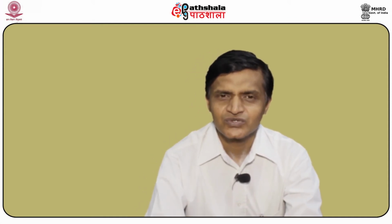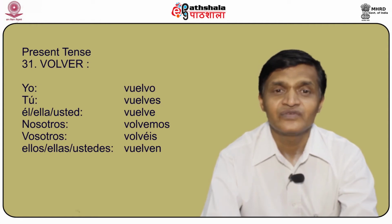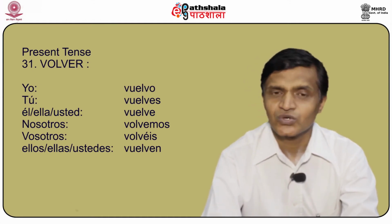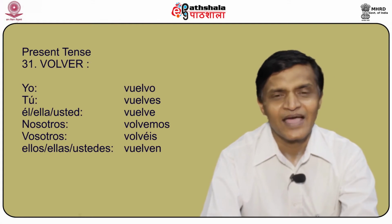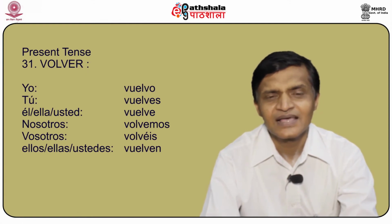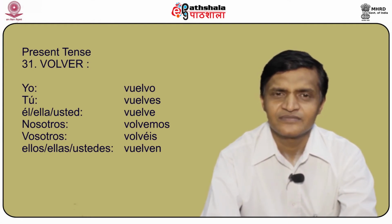Another verb which is also a very important verb and it is also a stem changing verb is volver, to return. We've already seen devolver, which is to return, and volver means to return back. So volver is also conjugated in the same way as devolver. So it becomes yo vuelvo, tú vuelves, él, ella, usted vuelve, nosotros volvemos, vosotros volvéis, and ellos, ellas, ustedes vuelven. So the conjugation is vuelvo, vuelves, vuelve, volvemos, volvéis, and vuelven.